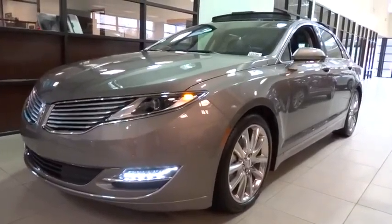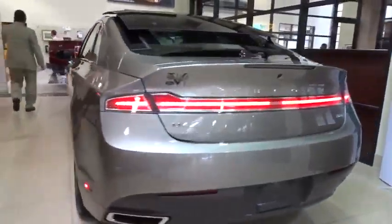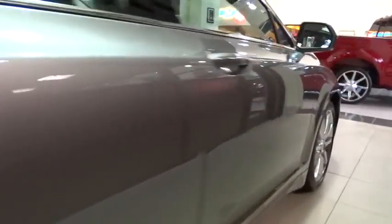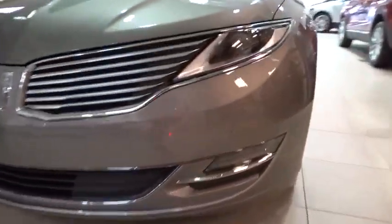The 2015 MKZ. With sharp angles, sleek lines, and a sculpted body, the Lincoln MKZ has an impressive stance and a dynamic design. Add that to the clean modern interior with standard features including rich leather, exotic wood, and a sophisticated assistant that responds to the sound of your voice, and you'll see the MKZ offers a new dimension of luxury and is priced below $50,000.